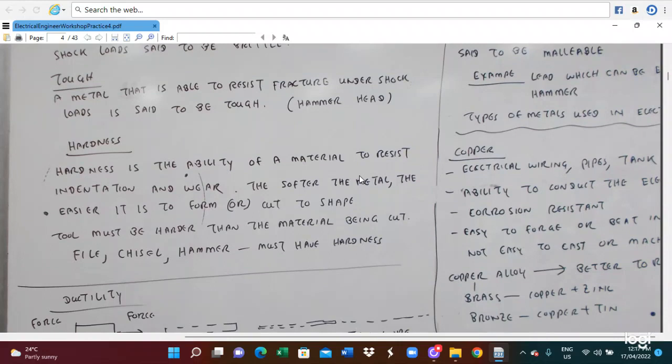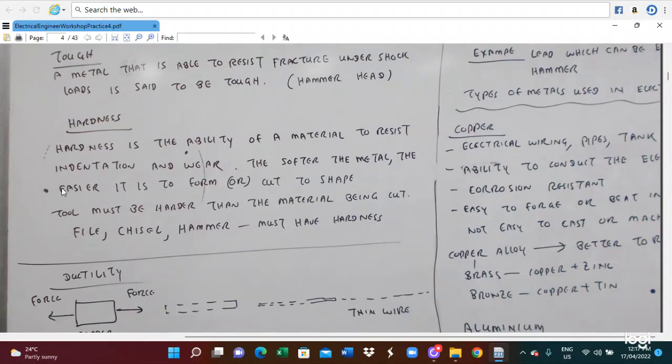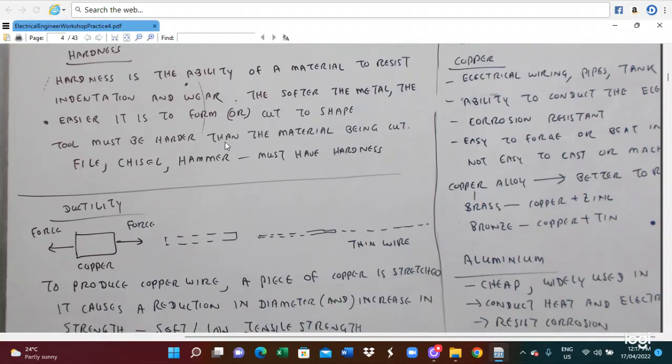And hardness is the ability of the material to resist indentation and wear. The softer the metal, the easier it is to form, cut, and shape. So a tool must be harder than the material being cut. This is why the hammer must be hardened.